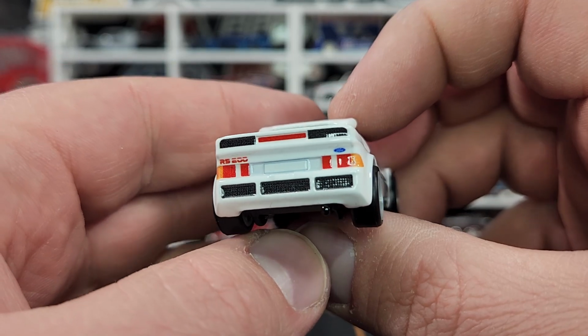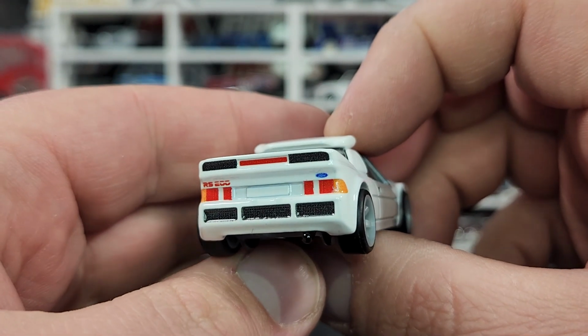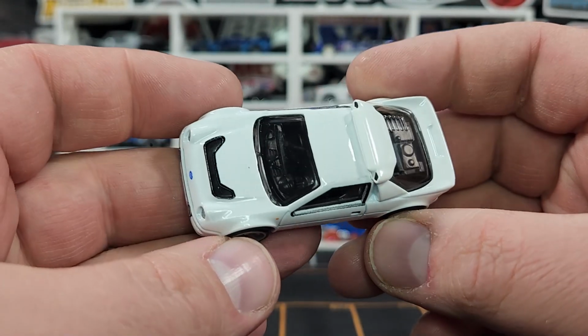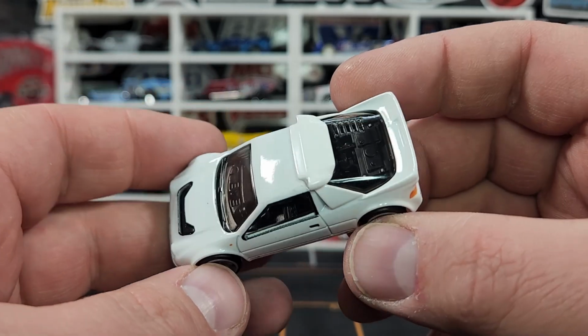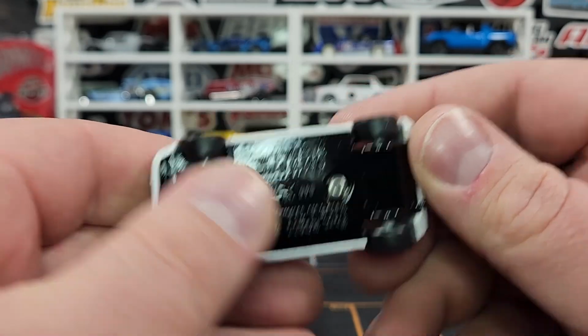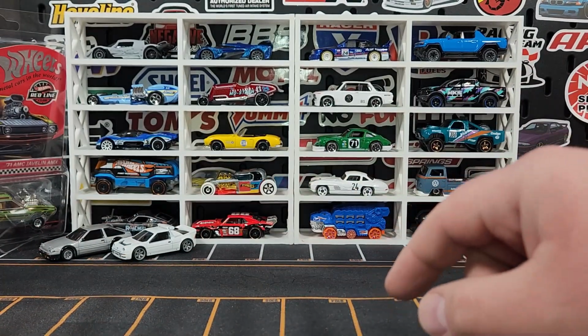Prints on the back look good. RS200. Obviously the wing is not opened up, so they put some black print in there to show that it should have an opening or a pass-through to it. Really stoked about this one. Such a cool version. Definitely the best one thus far. Super cool. I'm really stoked about that one. That one is awesome. Super awesome.